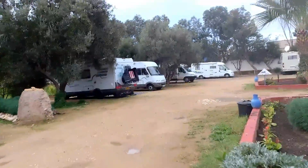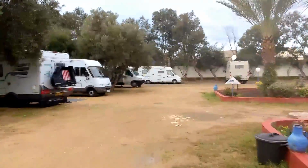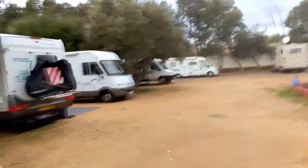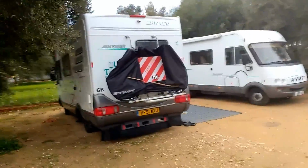And that's a little tour around a typical Moroccan campsite. It is what it is. It's functional, it's basic, it's a little piece of quiet away from the busyness outside, because once you get outside everything's going on. It's just all a bit crazy.